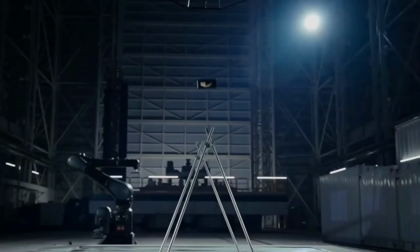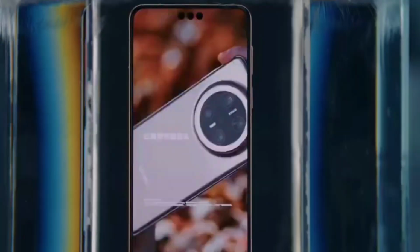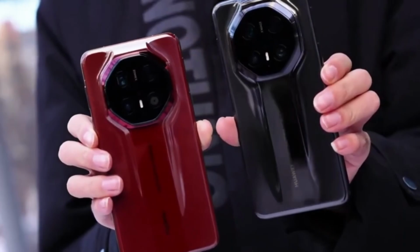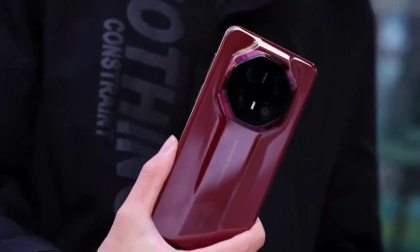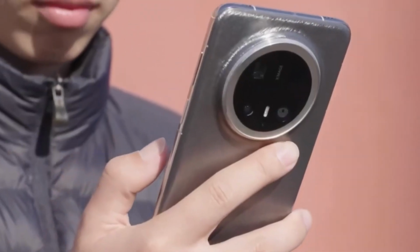The tech world just got an unexpected surprise. A live image of an alleged Huawei phone has surfaced online, and it's already sparking heated discussions. The big question is, could this be the upcoming Huawei Mate 80? Or are we looking at something completely different?